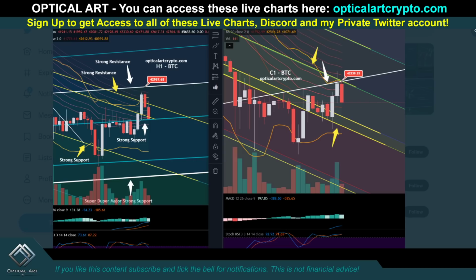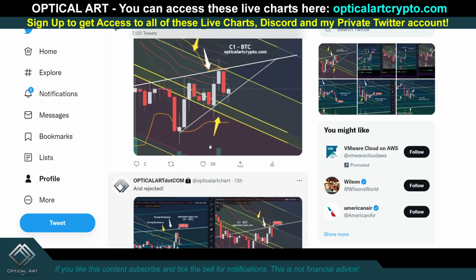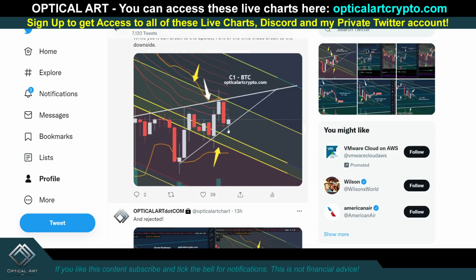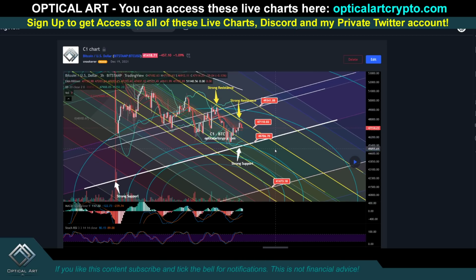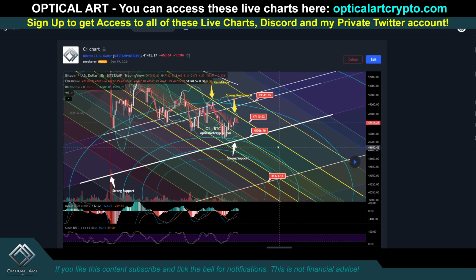So again, these charts help you know when to get in and when to get out if you're swing trading. And this is the most recent tweet I made about the rising wedge. So just to show you, this is a published version of the C1 chart. This is the chart that I think is going to show that we're having a potential big move in about 2 days. This was published on December 19th. Remember, these published charts cannot be edited. Just want to show you how they played out.